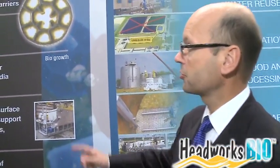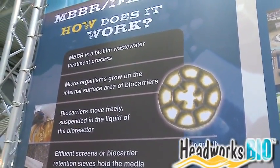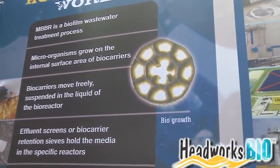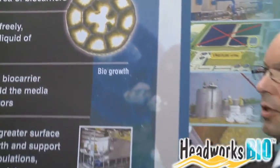Great, and tell us more about the MBBR process. Well, MBBR stands for Moving Bed Biofilm Reactor. Basically, what you do is introduce so-called biocarriers into the wastewater, so you give the bacteria more space to live. You have more bacteria in a cubic meter of wastewater, so you need less area. You need about 20% of a traditional activated sludge process, or, if you retrofit an existing plant, you can triple or quadruple the flow. Minimum is typically at least double the flow capacity.